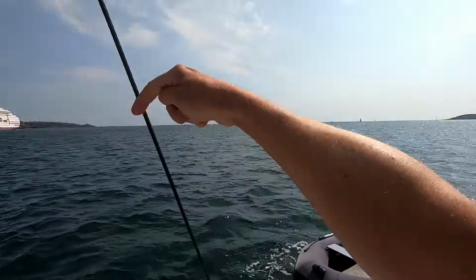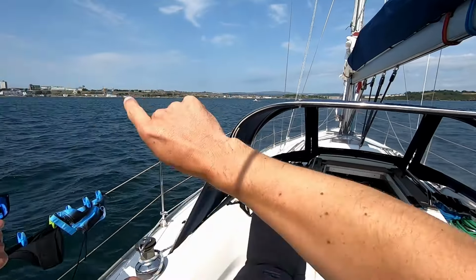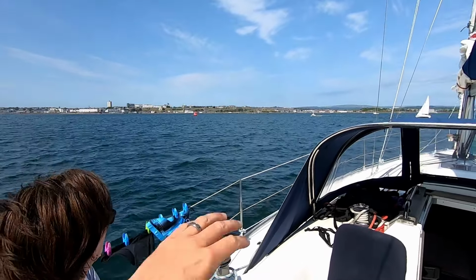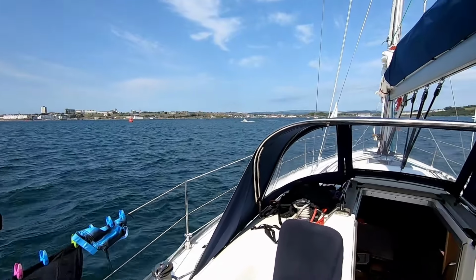So this is the curve and the way out. This is where all the big ships come. They come through this channel here, through the red, and then round that way, because you can see another red and a cardinal mark and a green over there. So we can go anywhere we want over there. It's deep enough for us to do that, but obviously for these big guys it's not.